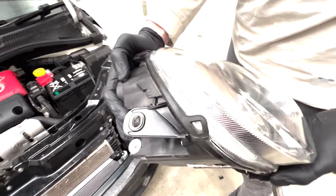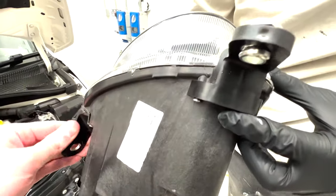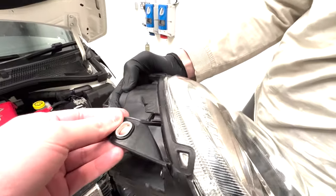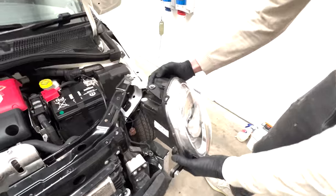Just about to fit the headlights. We bought a repair kit, funnily enough, from eBay, and you Dremel off the original tabs and screw these new tabs to it, and they actually look really good, to be honest, OEM, the way they fit. So we're just about to pop that in.